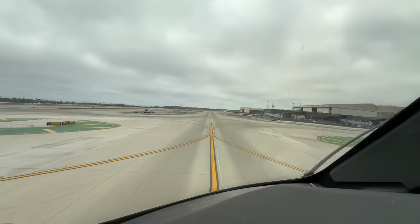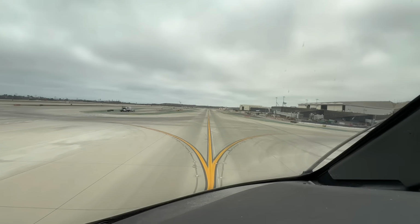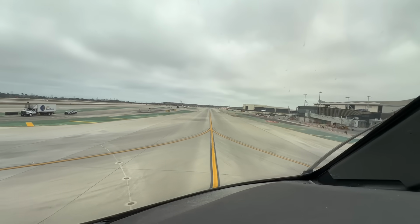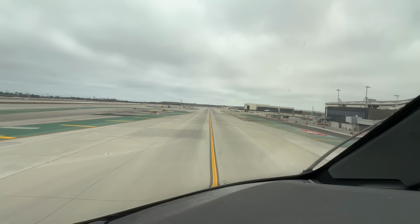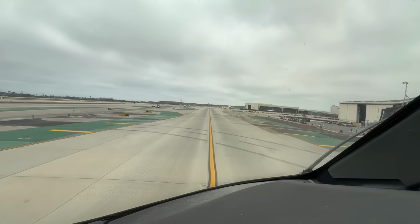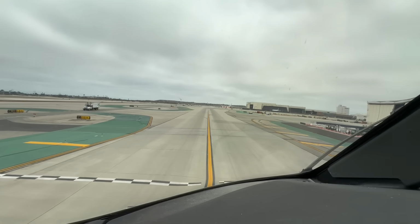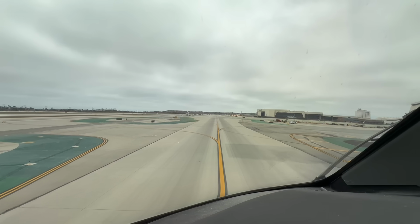Ground, China Freight 8416, ready to taxi. China Freight 8416, runway 25 left, taxi Alpha, short of Foxtrot. Ground, Alpha, full length to runway 25 left, China Freight 8416. China Freight 8416, taxi Alpha, hold short of Foxtrot. Taxi Alpha, hold short, China Freight 8416. China Freight 8416, monitor tower 120.95, good day. Monitor tower 120.95, good day, China Freight 8416. American 591, monitor tower on Bravo. Monitor tower on Bravo, good day, American 591.